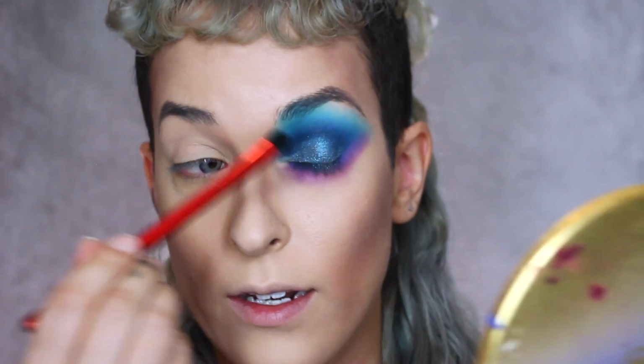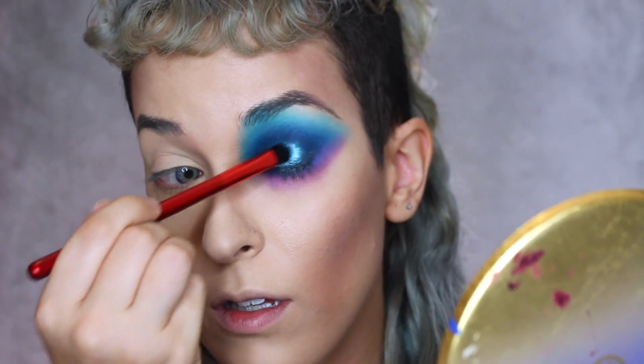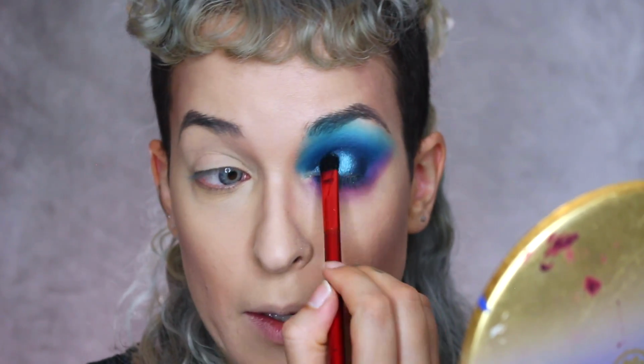And now I'm going to try it wet. So I'm going to grab it on the brush again. I don't think I need to grab it on my finger. I'm going to spray it with some setting spray. And then I'm gonna grab a little bit more. Ooh, yeah, that is very, very pretty. And it's got like a blue purpley shift.